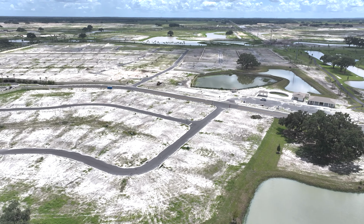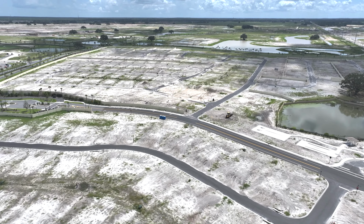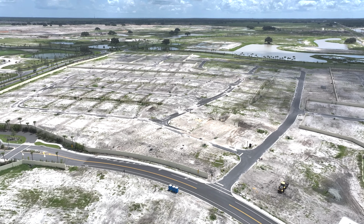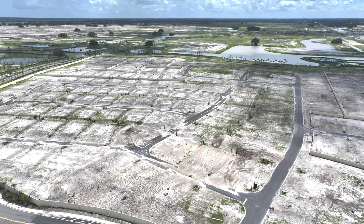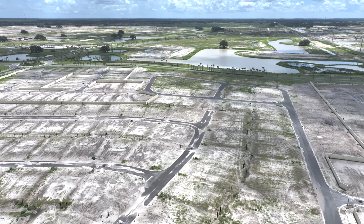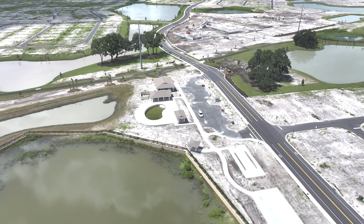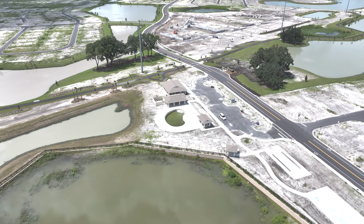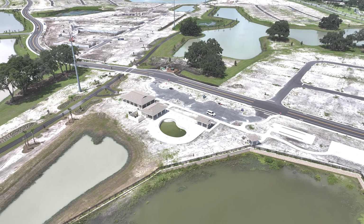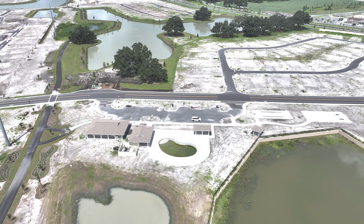First one, though, this is Water's Edge. This is south of Eastport, downtown Eastport. And this area right here, the road we're flying over, that is Bexley Trail. And that leads all the way down into Shady Brook, on the south side of Shady Brook, I should say. Here's that Water's Edge Rec Center, Mail Center here, coming into shape with that kidney bean shaped pool there.